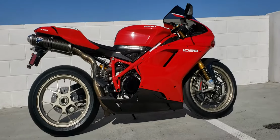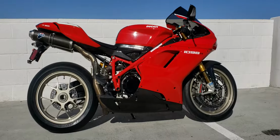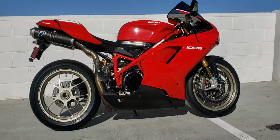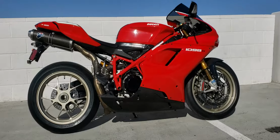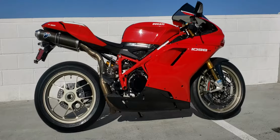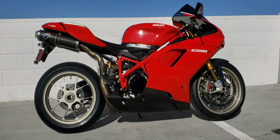Well, the super clean, low mile Ducatis just keep coming in. This one's amazing. 2008 1098R. Ridiculously clean. I mean, I couldn't believe it. We did an inspection on it about a week ago. It has less than 2,000 miles. We'll check the odometer in a second.